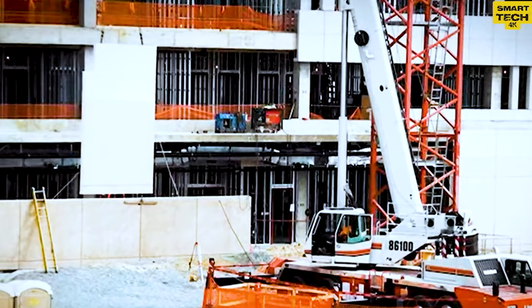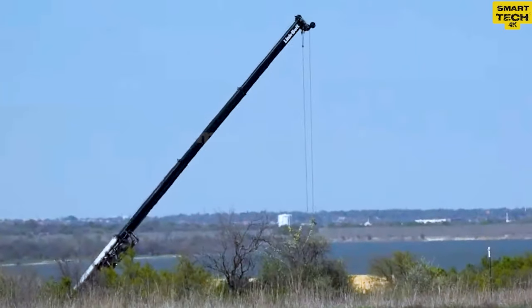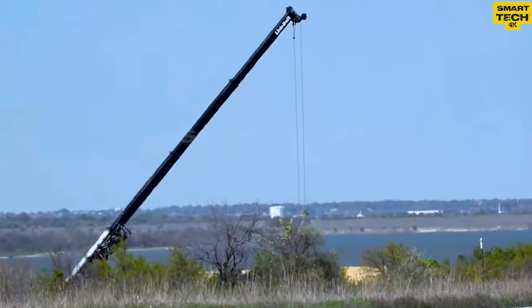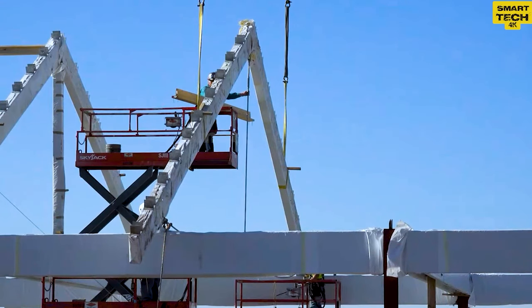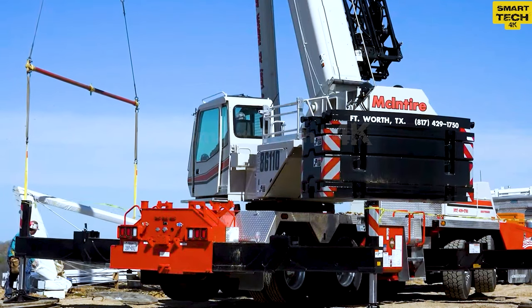With dimensions of 14.7 meters in length, 3.0 meters in width, and 3.9 meters in height, it is powered by the Cummins ISX12 engine. The tri-axle suspension system ensures smooth and stable movement, and the power shift steering assistance system facilitates easy and precise crane movement.